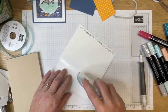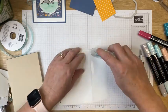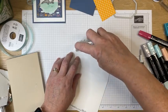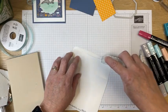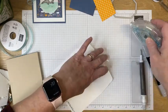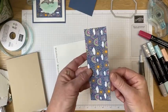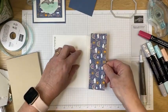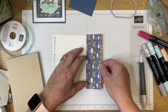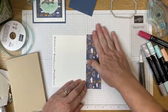Oops. I'm not angling it right. There we go. Light touch, you know, I just caught myself. I was doing a really, really hard touch, and don't do that. It's got to be a light touch. Okay. You could put this down on this side too, but I really love the rainbows there, and the sun and clouds and hearts and everything. That looks super fun. So I'm just lining this edge against the score line from that envelope flap, and just rub it down.